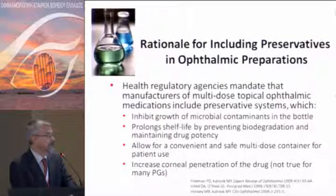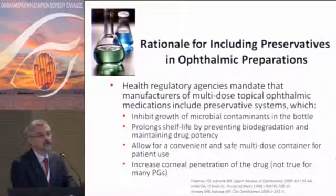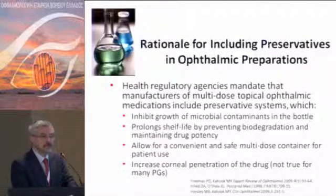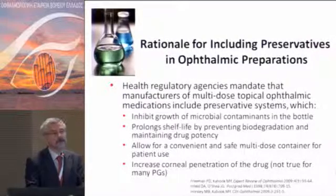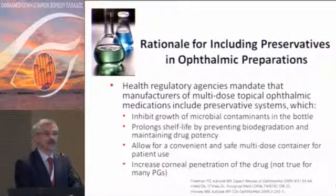Do they increase the corneal penetration of the drug? Not true for many prostaglandins and even for beta blockers. If the medication is an aqueous solution, it will be very difficult for it to penetrate. However, this is a very historical view. If in the 1970s we were only relying on certain glaucoma medications, we had produced in our hospital-based pharmacies, and all of those were aqueous solutions.